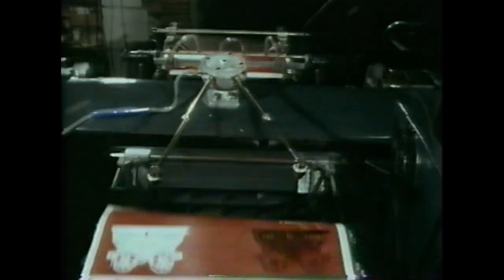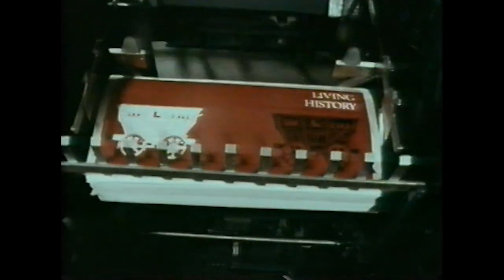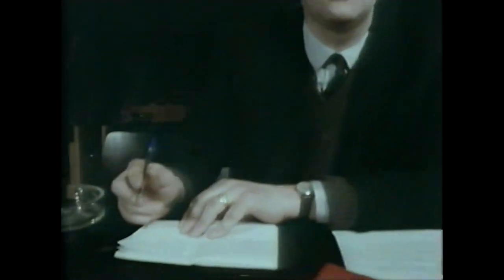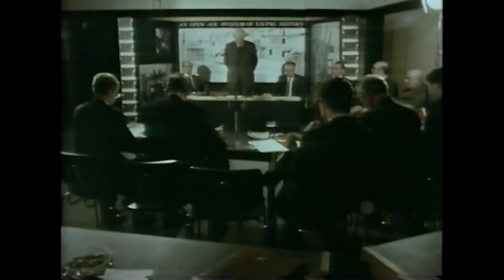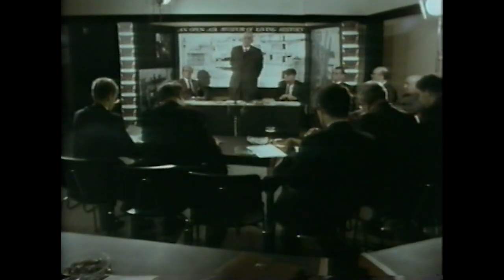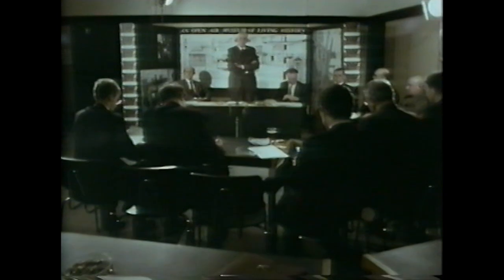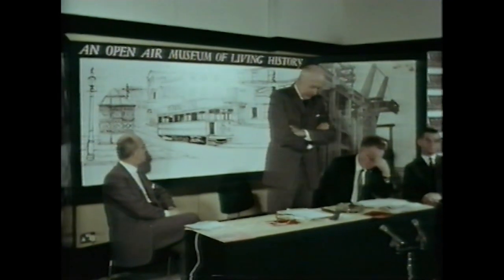publicity brochures and pamphlets issued by a supporting association of enthusiasts who held a press conference earlier this year to rally support from the public and from the local authorities who would have to help finance it. The press conference was to launch the idea in detail, for Atkinson had already earmarked a particular site for his dream, Beamish Estate in the heart of County Durham. The whole project depended on getting this site and getting it quickly to provide a home for the disappearing past.